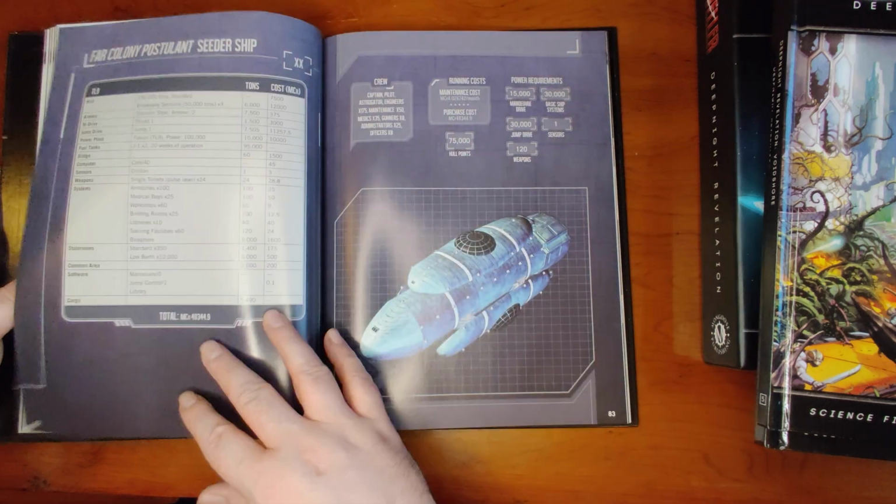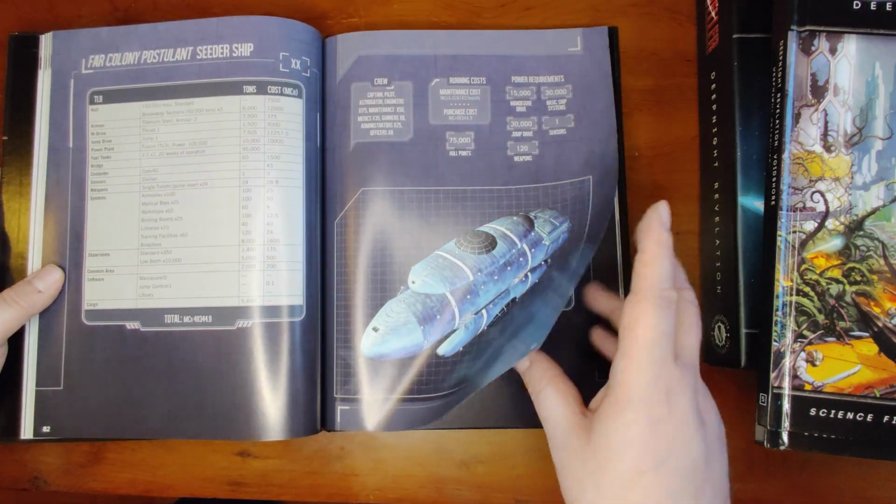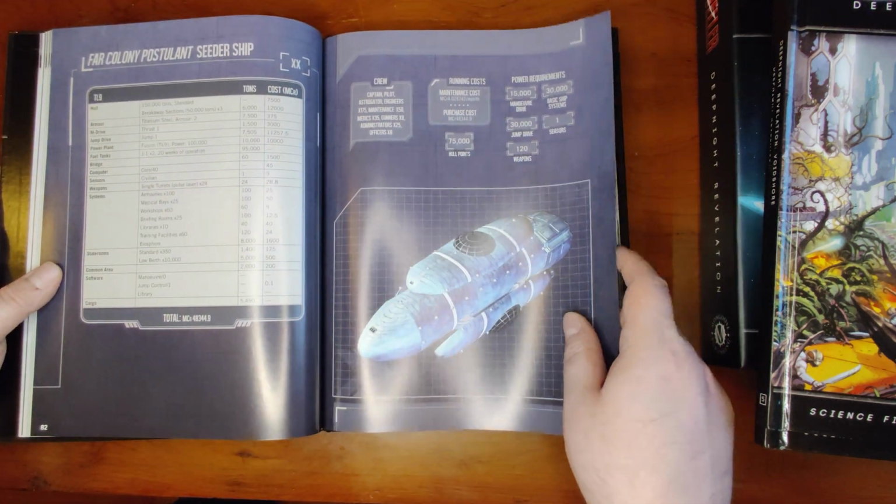Okay, so this is like a colony ship. It's massive, 150,000 tons. Titanium steel armor, but only tech level 9.